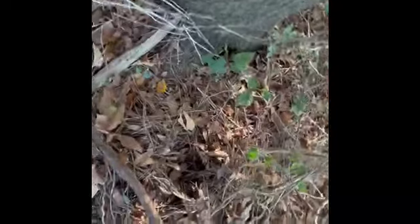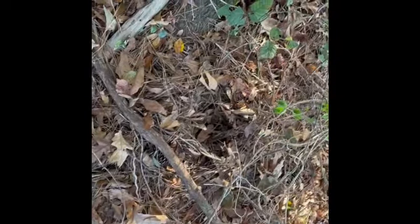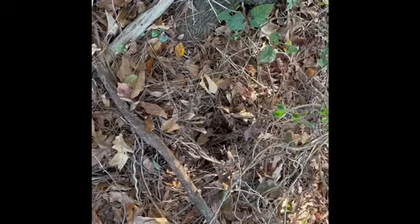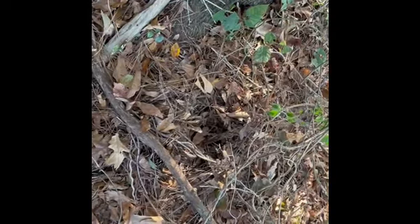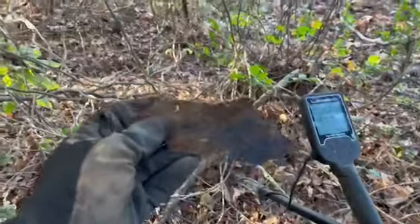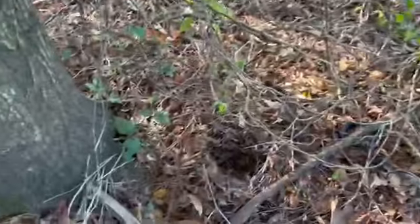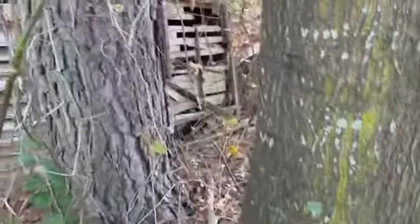Anyway, cool old stuff. And got the best signal of the day right here by this old water oak. I hate digging under water oak roots, but I'm gonna dig it up, and it's a high tone, mid 40s. Could be too good to be true. Could be a bottle cap or a beanie weenie lid, but I'm gonna get back with you. About had enough. I'll say this, that was my good signal. It wasn't a great signal, but it was a good signal. And I thought it might be too good to be true.